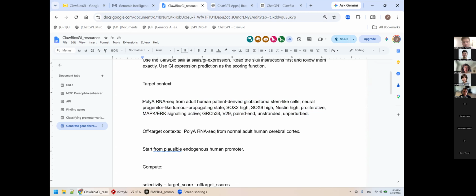And now it's a good time to explain how we specify the cell type in the model that I showed on the web platform, the model that can predict activity of the gene, because here it's very important. The key for this drug is to make it active only in one cell type, but not in another. And what is, I think, very nice about these models is that you specify it in plain text. So you say that you will understand by activity a specific assay, this poly-A plus RNA-seq from adult human patient-derived glioblastoma stem-like cells. So the model can understand this description in human readable format.